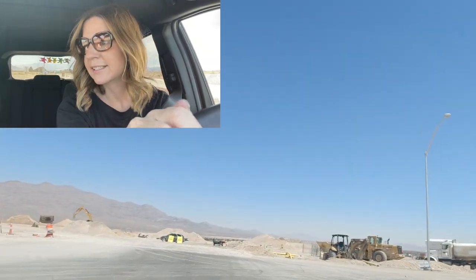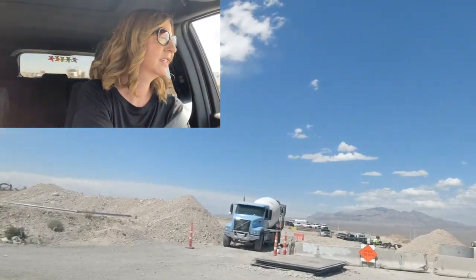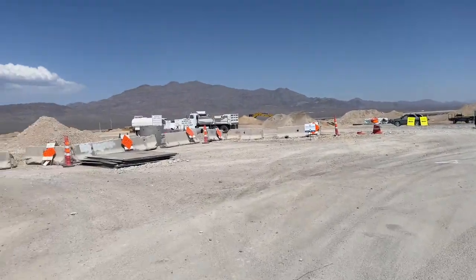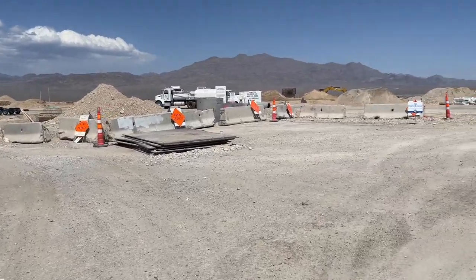All right, this is where Sunstone's gonna be. I'm gonna take a quick video of it. No trespassing. There's not much to see right now. It's just a dirt lot. I thought they were a little more further progressed than this.